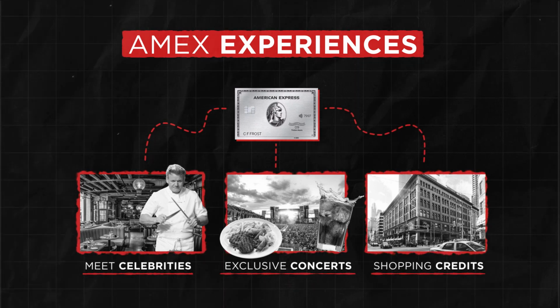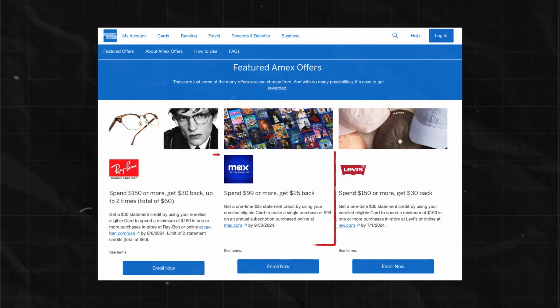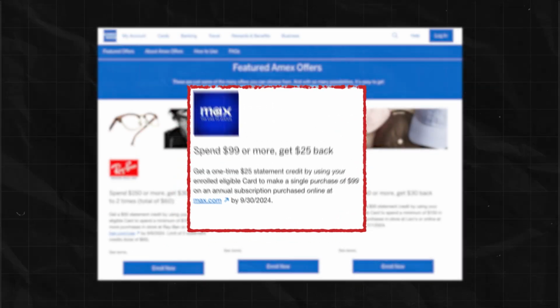These are in line with American Express's ethos of providing unparalleled luxury and access and creating unique and unforgettable moments for their cardholders. Number 6 is Amex Offers, which gives you tailored discounts and promotions at a variety of retailers, which can easily add up to $500 a year or more.